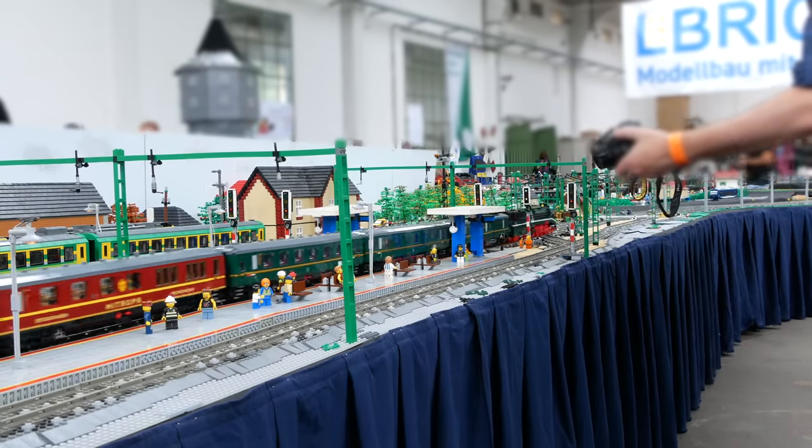Another popular photo stop was this railway bridge. A lot of people would stop here to take pictures of the trains as they passed over the shallow river below.